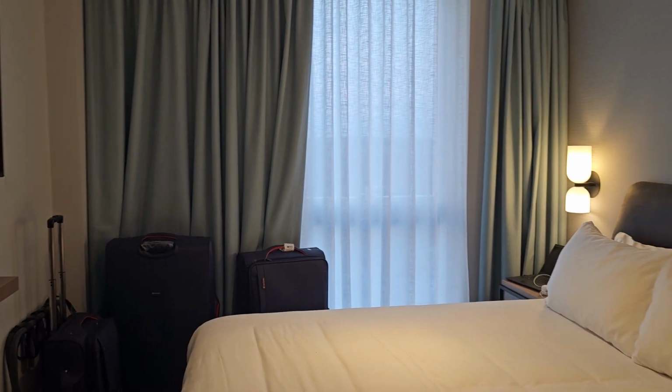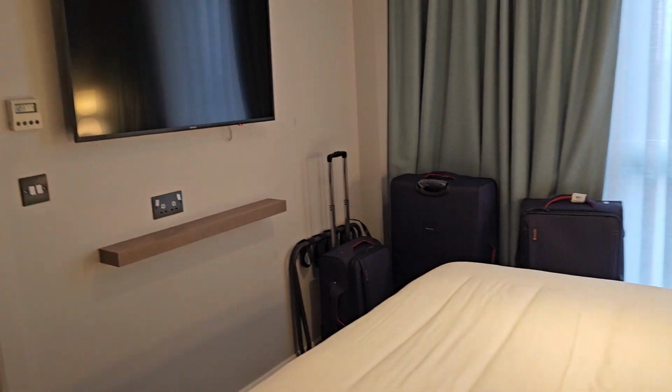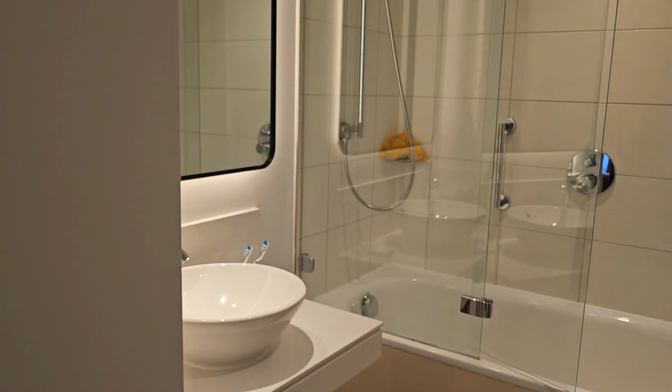And this is it. I can actually put the luggage in the cupboard, but I don't want to keep bringing them in and out, so I leave them there. Comes with a beautiful bathroom.